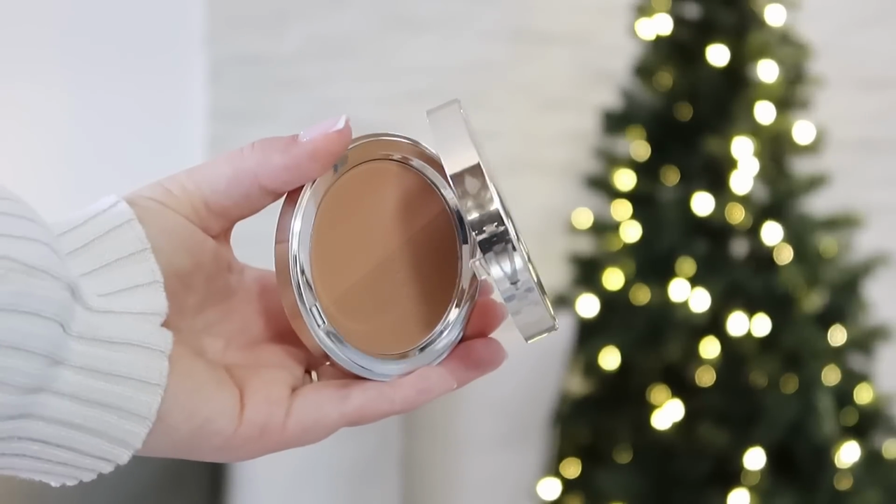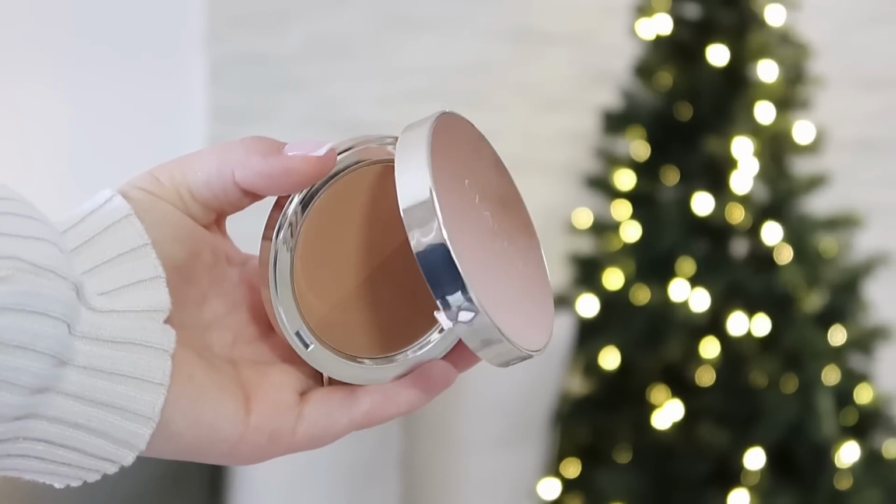And then I have two new products that I've tasted in store once, and I don't know why I didn't buy it, but I put that on my list, and I'm so excited that they gifted it to me. So the first one is the Ever Bronze Compact Powder, and let me just show you how stunning this product is. It is such a beautiful product.